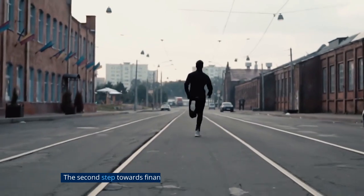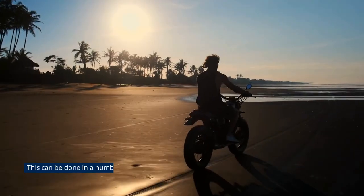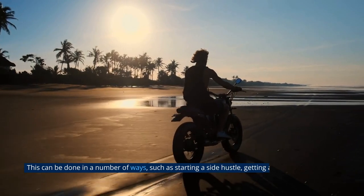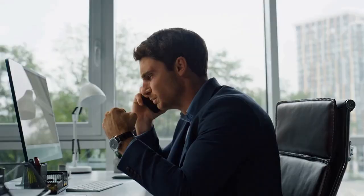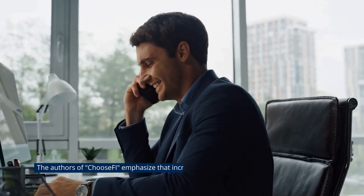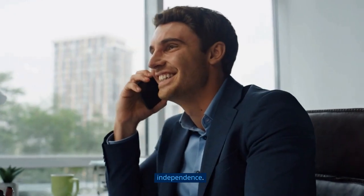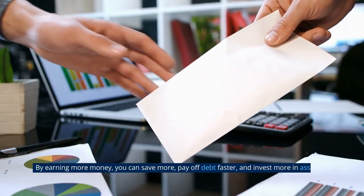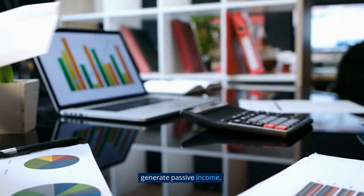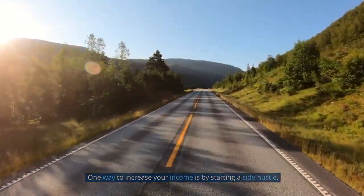The second step towards financial independence is to increase your income. This can be done in a number of ways, such as starting a side hustle, getting a promotion at work, or negotiating a higher salary. The authors of ChooseFI emphasize that increasing your income is key to achieving financial independence. By earning more money, you can save more, pay off debt faster, and invest more in assets that generate passive income.